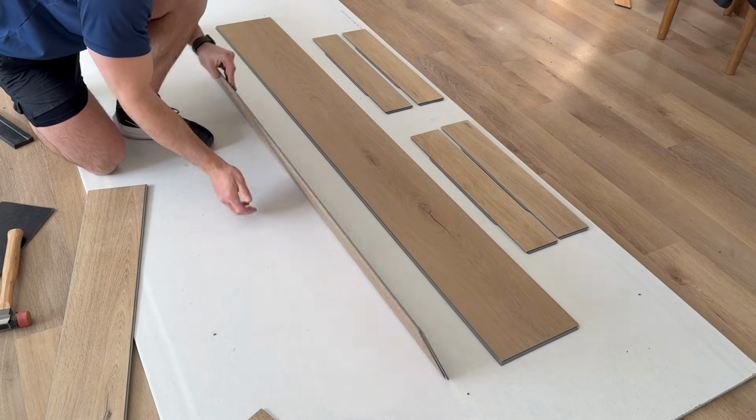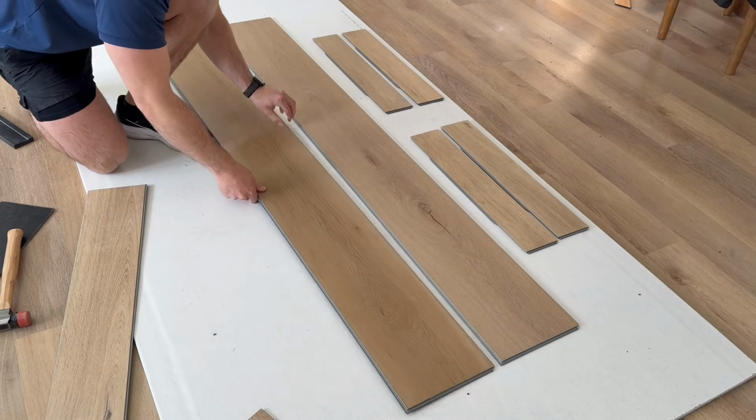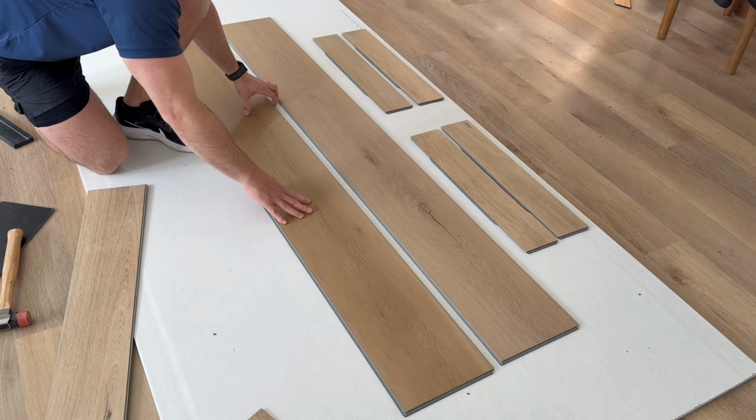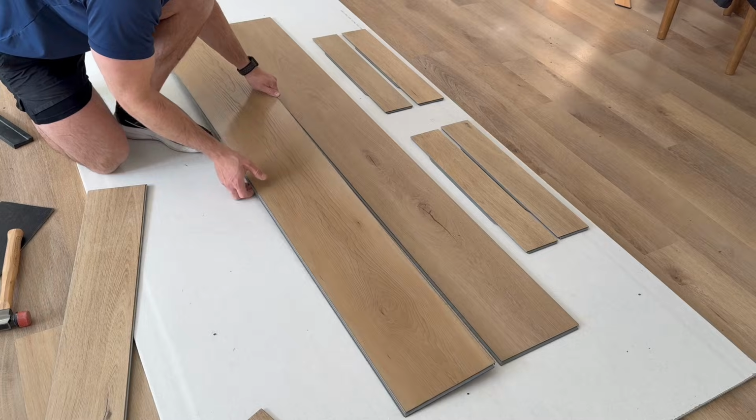It also has an extra 0.5 millimeter on the underlayment. But there's no change to installation. The plank's still attached the same way, and you can still cut it with a razor blade.